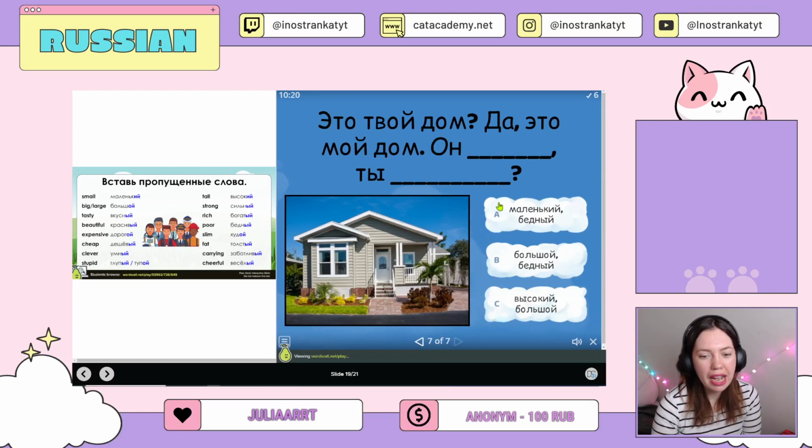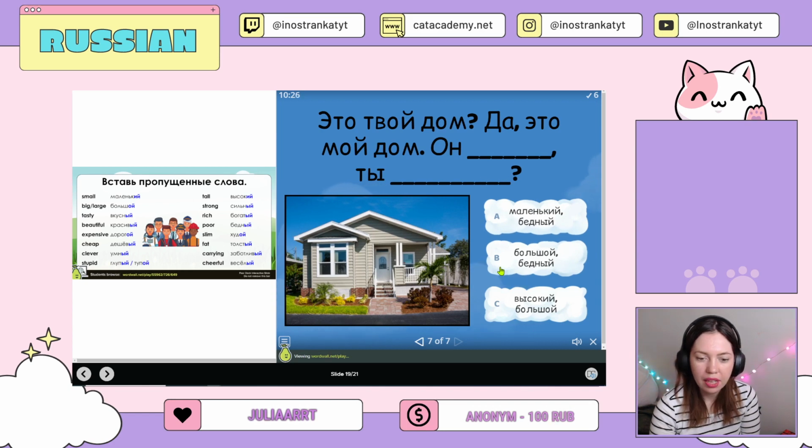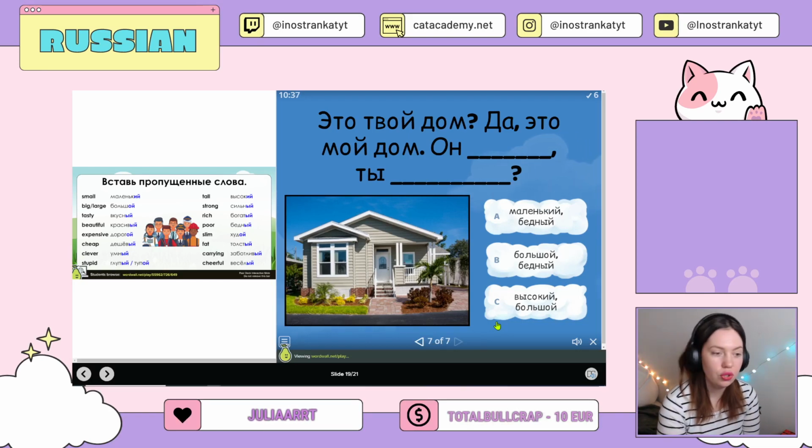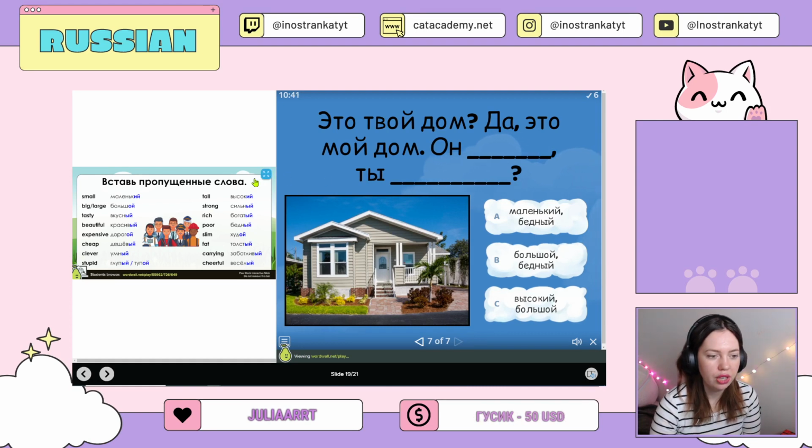So basically now we need to choose two words. A. Маленький, бедный. So in the first gap will be маленький, in the second бедный. B. Большой, бедный. Or C. Высокий, большой. So you have to choose. I'll give you a couple of minutes to figure out.